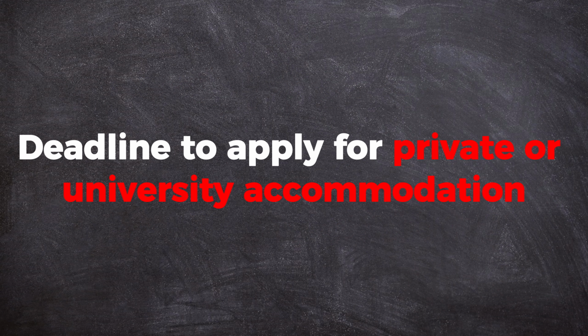Another thing to keep in mind is the deadline to apply for private or university accommodation. So let's say if you actually want to book a student accommodation, then you should keep in mind the deadline. And I would say book your student accommodation as soon as possible, because then you will have cheaper options for you to select from.